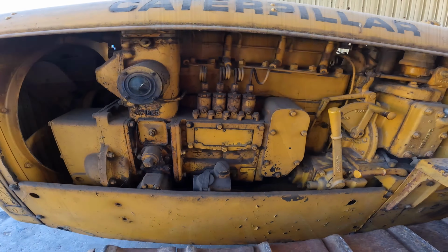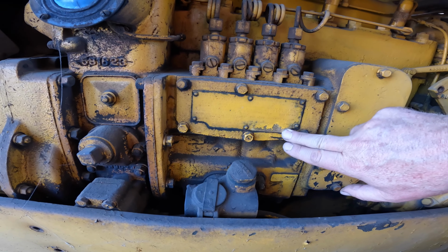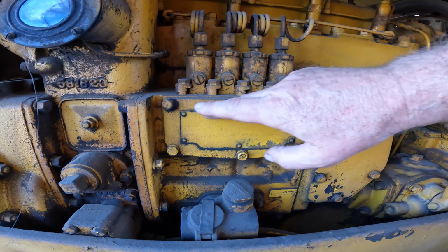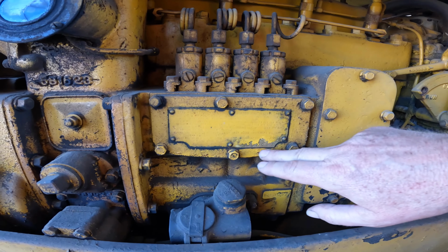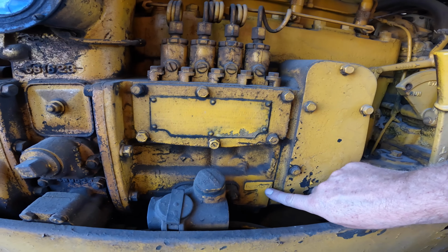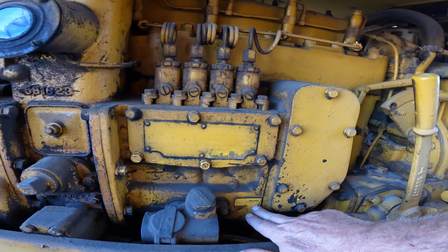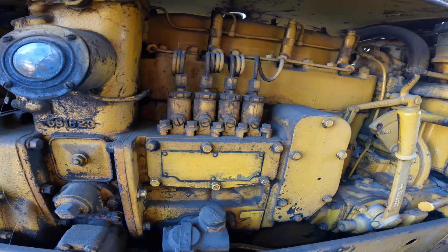The other thing I found sort of interesting was on the injection pump, the tag on the cover is brass. And on all my other D2s, this tag is steel. So this appears to be an earlier injection pump for this 1938 tractor. The cover plate does match the casting, which is a 10P3057. Most of the pumps I have are in the serial number range of maybe 10P7000 something or 10P9000 something. So earlier pumps, brass tag, I don't know, but that's what we have.